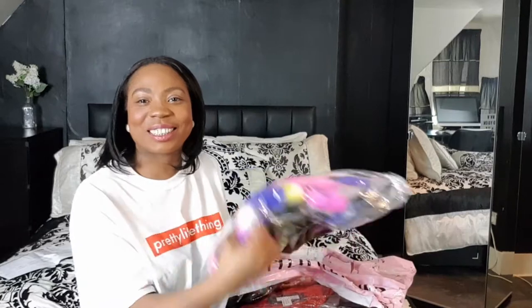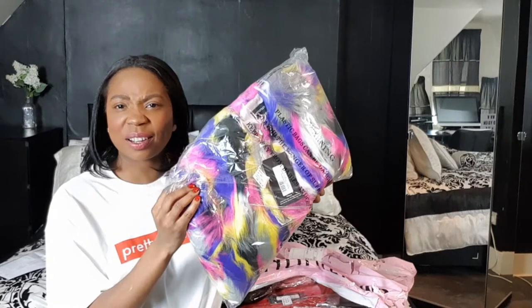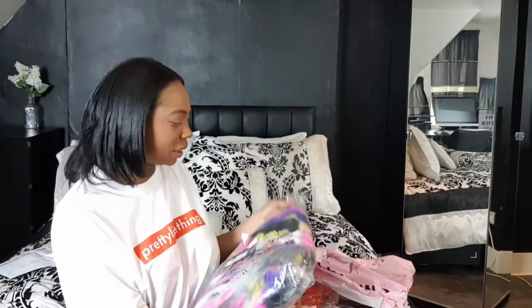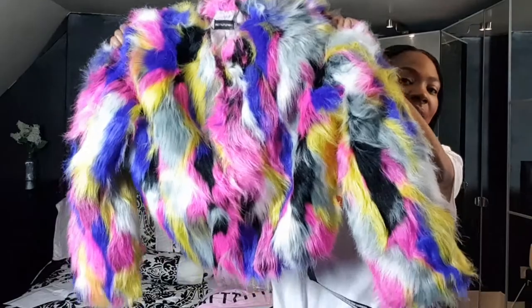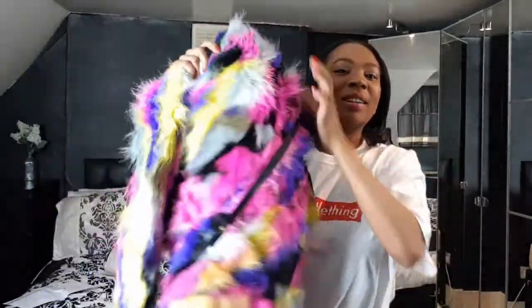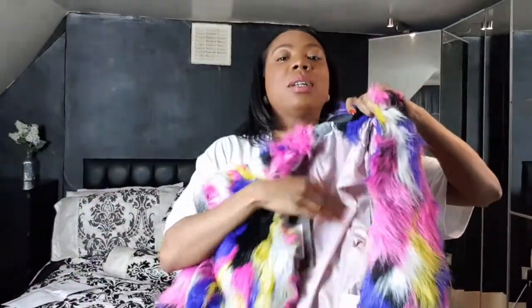Let's get into this. First up guys, I'm going to start with the biggest item I ordered, which is this multicolored fur coat. I know it looks a bit random, let's get it out and see what it looks like. I ordered this fur coat before and I wasn't too sure about it, so I sent it back. But since I sent it back, I've been feeling it, so I ordered it again. It was £65. It's quite a thin fur coat, not a thick coat. Inside, it has a nice little material. Let's try it on so you guys can see what it looks like.